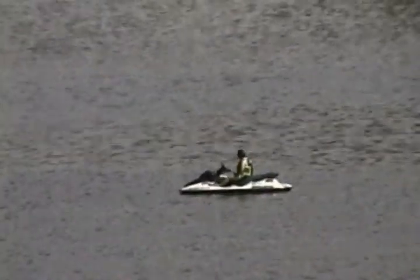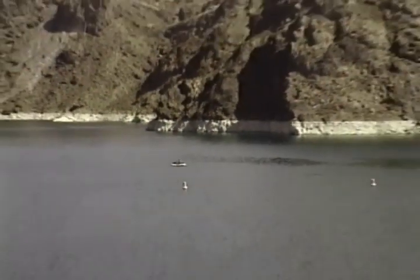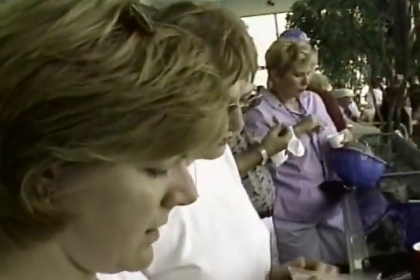Jet ski out there. They let you come in just so far. I think just to those groups you can come in. They tell Michael where we are now. Michael!